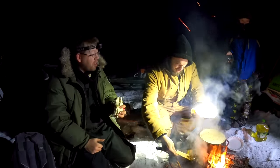Nice. One of the creepiest things about camping on frozen lakes is that the ice moves and it cracks. It's like plate tectonics on the ice. And last night we had a couple really big cracks where we're sitting in our sleeping bag and all of a sudden, boom. You can hear the ice move and groan underneath us. Wake up this morning and look at this crack.